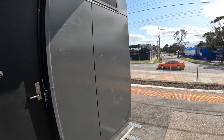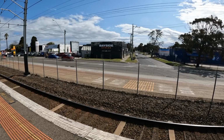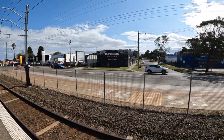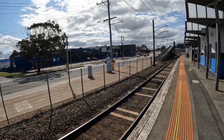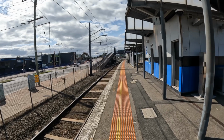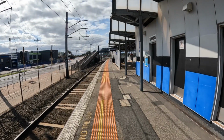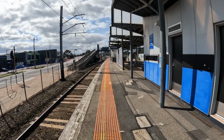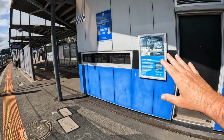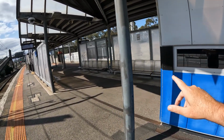And as I said, this is just one big platform. This is platform one over here, and yeah, there you go, that's pretty awesome. And we'll have a bit of a walk up here. And that's where the police go into that area, the protection services people, they go in there.